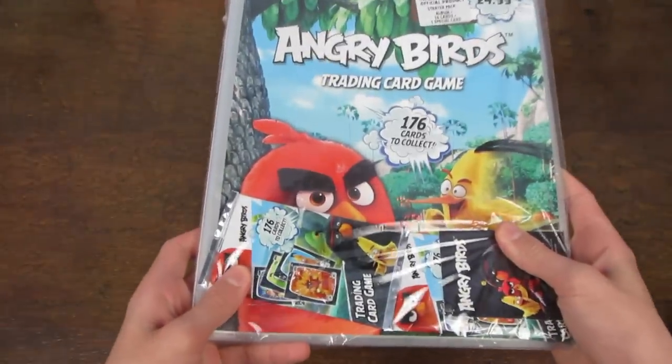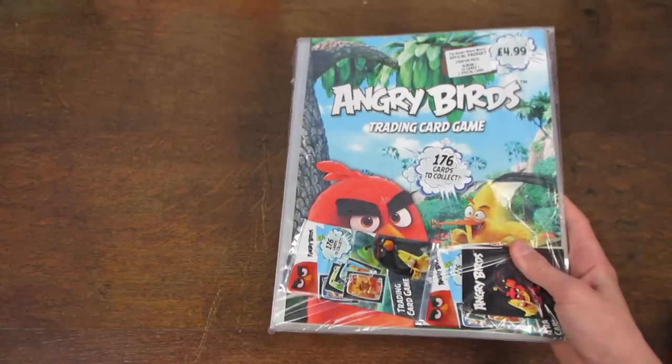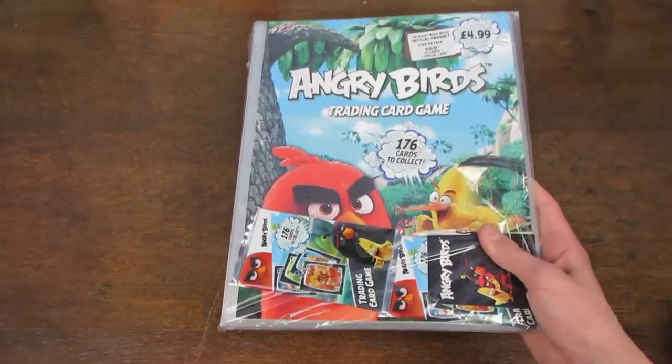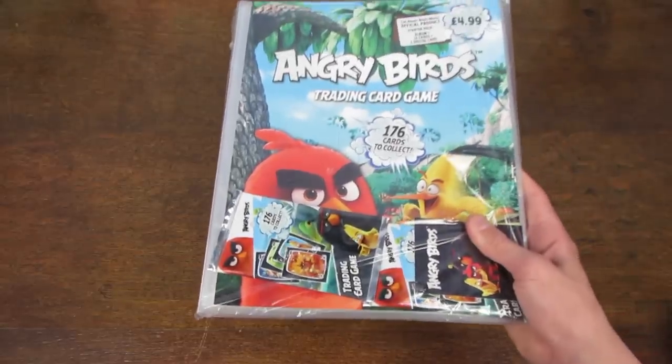I guess the BB Twin Cat here, and today we do have some Angry Birds products. So you may remember a while ago I did open some Flip Madness on the channel, and the same company have now acquired the license for the Angry Birds trading card game, so they've sent me some more products, and that's what I'll be opening today.